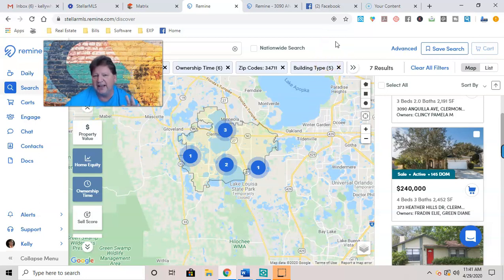So check to make sure you have it. If you do, you probably have the pro version. And then just start searching, do your filters. If you have to, rewind the video and look at my filters. And then start communicating with these people.